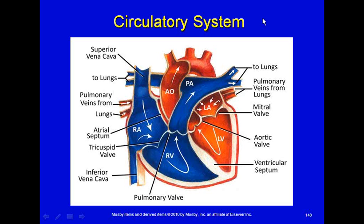Now, this happens, as I had said, 60 to 100 times a minute, sometimes slower, sometimes faster, every day of your life. It's an amazing muscle. Both atria contract at the same time, and then both ventricles contract at the same time, pushing and moving blood to different parts of the body.